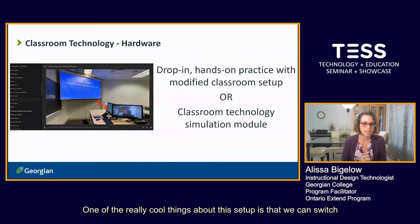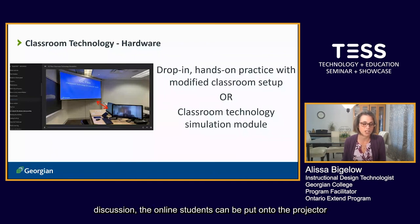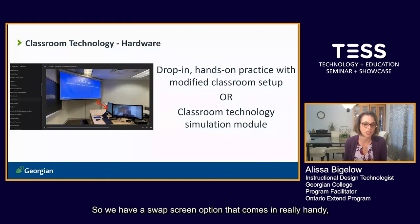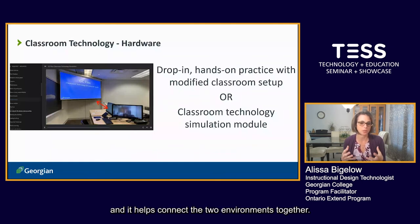And one of the really cool things about this setup is that we can switch the projector and the second monitor. So if a faculty is having an in-class discussion, the online students can be put onto the projector for the whole class to see their video feeds, and the presentation moves from the projector to the second monitor. So we have a swap screen option that comes in really handy, and it helps connect the two environments together.